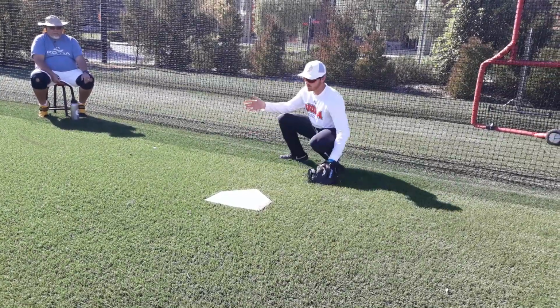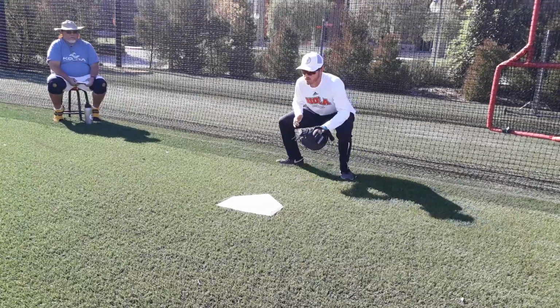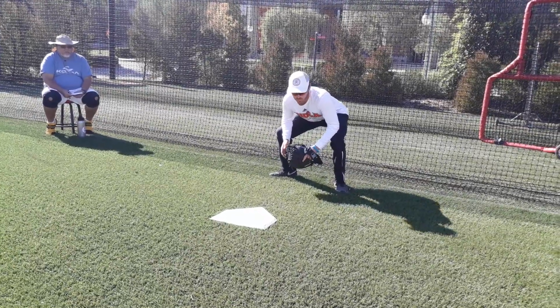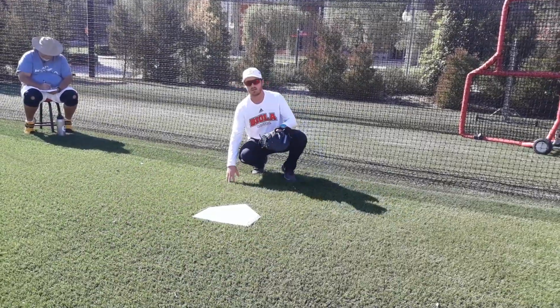So, like I was talking about earlier, in our primary we're trying to be as low as possible. When we're in our secondary, we're going to be up just a little bit, okay? We're going to raise our butt just a little bit. Not so much that we're above our knees, right? We don't want the flat back arch that some people have taught.